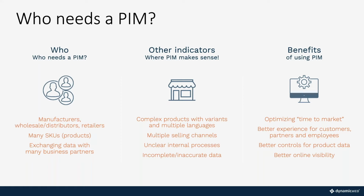For example, manufacturers create new product updates or information that they need to push to their partners or distributors or selling channels, or retailers need to accept incoming product data from those manufacturers or distributors and need to be able to update their website or their product catalogs with that information.